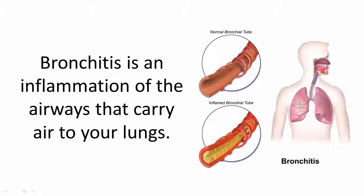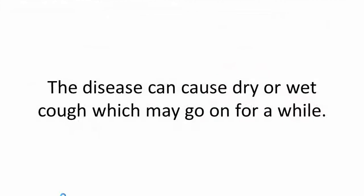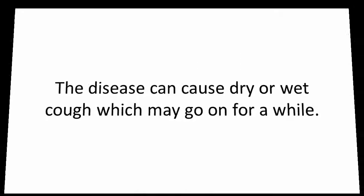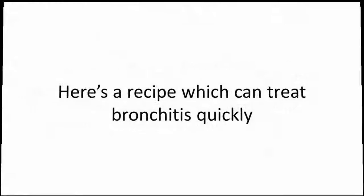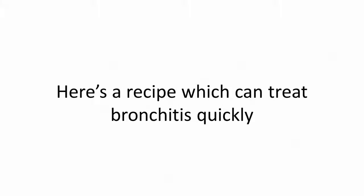Bronchitis is an inflammation of the airways that carry air to your lungs. The disease can cause dry or wet cough which may go on for a while. Treating bronchitis with conventional medications will only increase the resistance of the pathogens to antibiotics, which is why we recommend treating the disease with natural remedies. Here's a recipe which can treat bronchitis quickly.